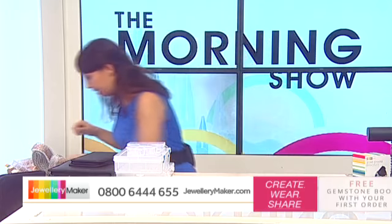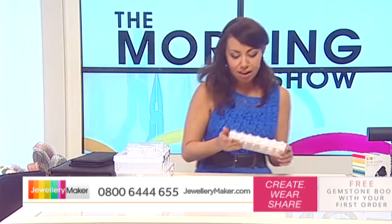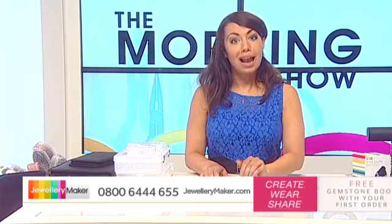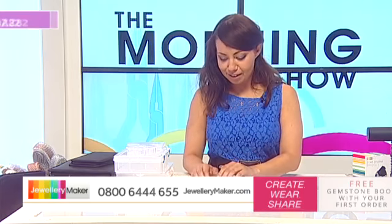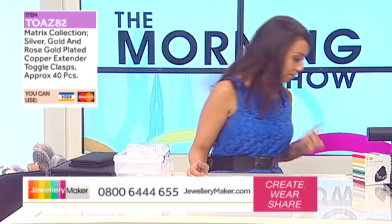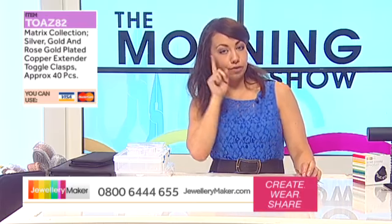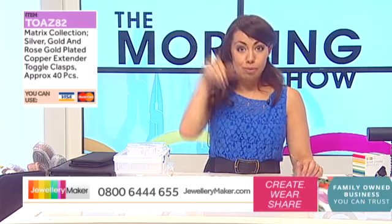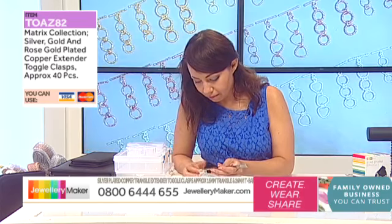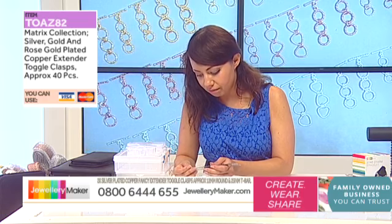No problem. Got for you a matrix box now. Some copper bolt, what are they called? Toggle clasps here for you now. Take a little nosy. 3 different colours, all your gorgeous toggle clasps with lots of different designs. Now, if I may, I'll show you each of the designs in the silver, and just bear in mind that as well as the silver, they also come in the rose gold and the gold. There you go. Hang on. I love these ones.